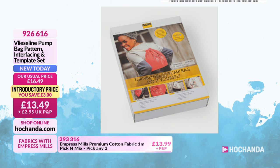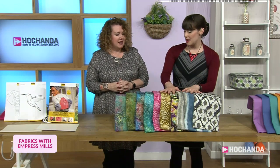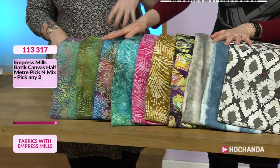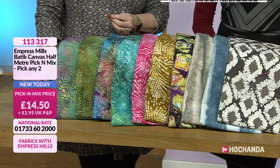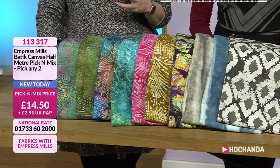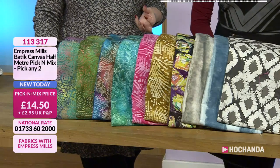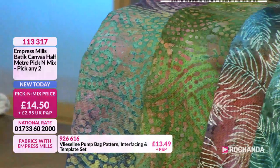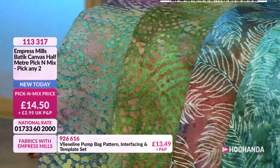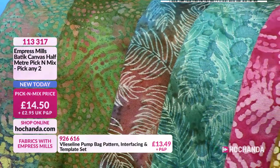Now, we also have some gorgeous fabrics, batiks. How do they make a batik fabric? Do you know, like the actual wax? Yeah, it's a wax technique. What's a little bit different about these batiks is these are a batik canvas. Now we don't see these very often. They are also a lot wider. These are about 60 inches wide, which is 150 centimeters.